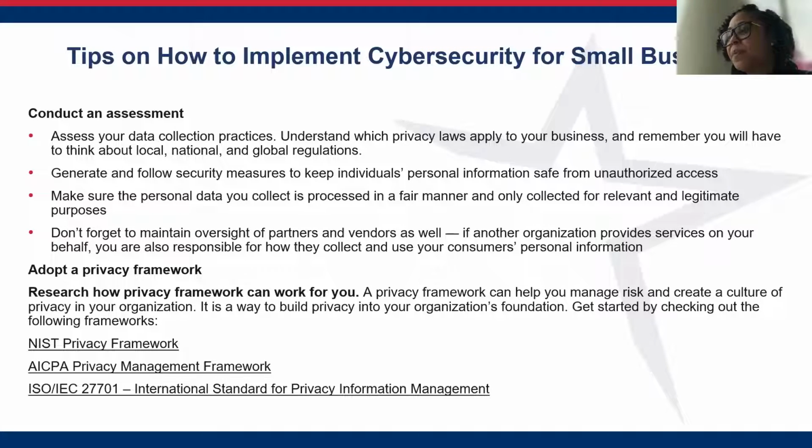And then also, update your devices. I know I'm guilty of it. You see the message that comes up to say it's time to update, or there's a new update available on your device. More than likely, those updates are there because there are additional security features that have been deployed to help keep you safe.